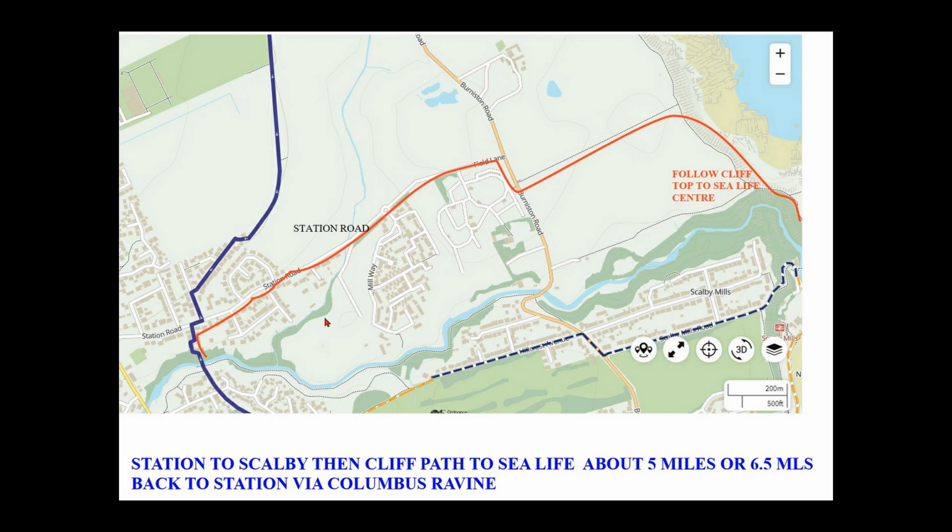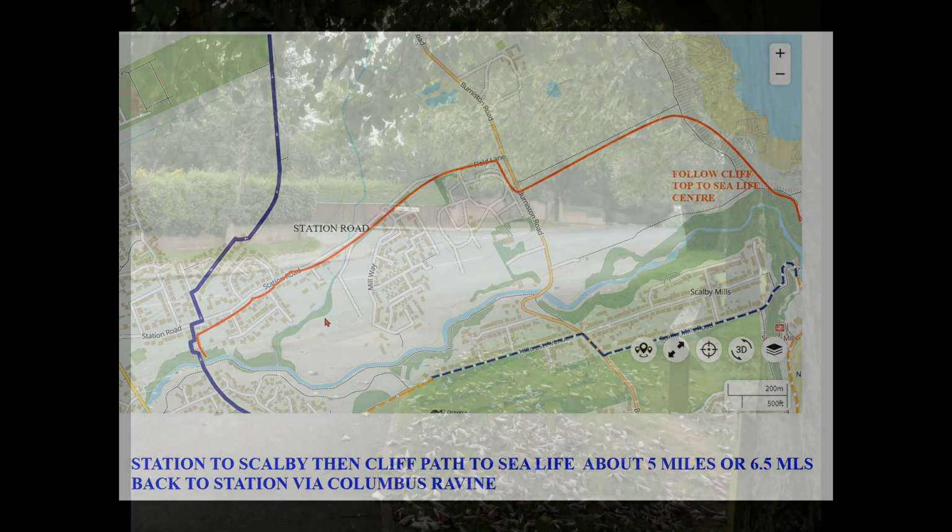This map more or less shows you how it is. You come across, you go on the main road and you'll come to another big main road that goes to Burniston, and you'll see the public footpath signs at the end of that road.